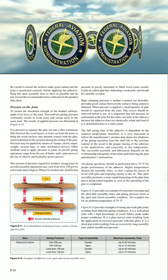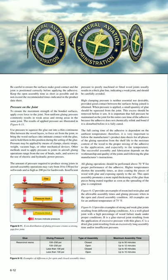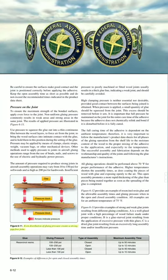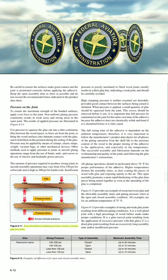Insufficient. Gap. Pressure block. Pressure block. Arrows indicate pressure. Figure 6-11. Even distribution of gluing pressure creates a strong, gap-free joint.